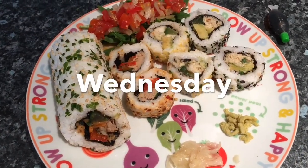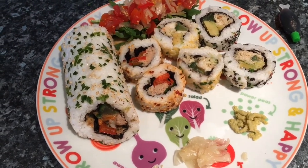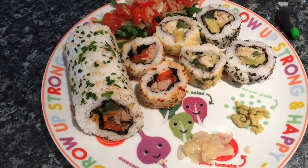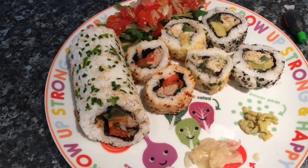I had to buy something for tea tonight because I didn't get home till 5:30, and I've got to be out at a meeting for 6:30 back in the town centre. So I popped over the road to Marks and Spencer's, and luckily they've got everything on a yellow sticker. So I ended up buying sushi again, just because I can put it on my plate and it's really quick.